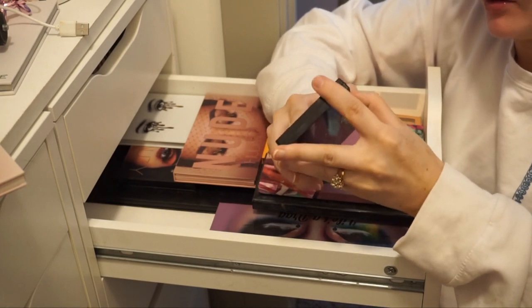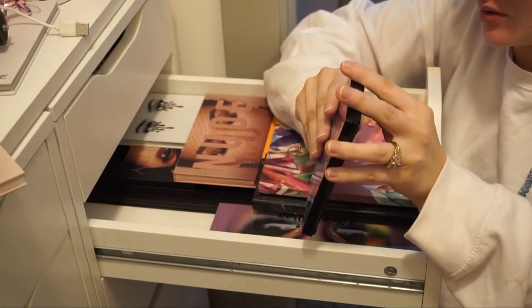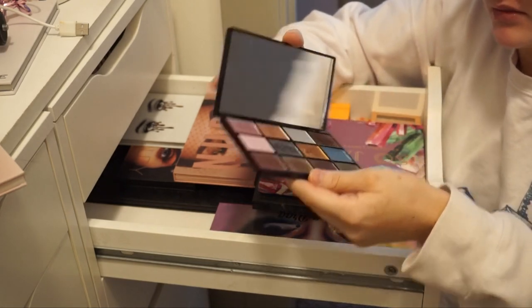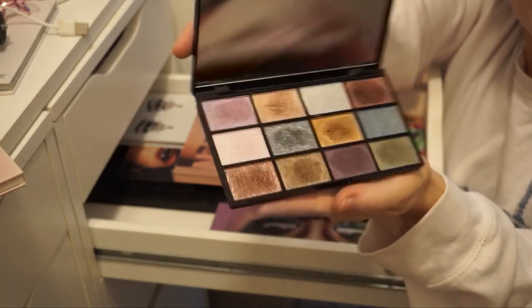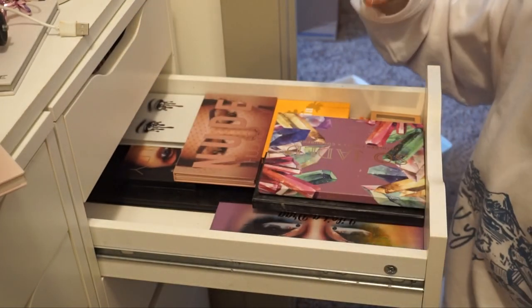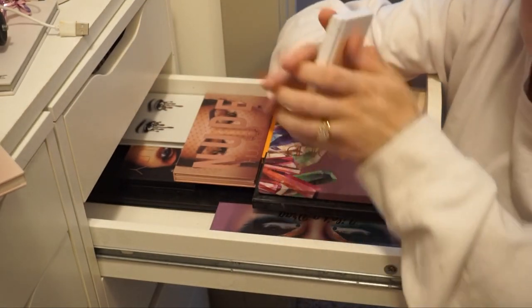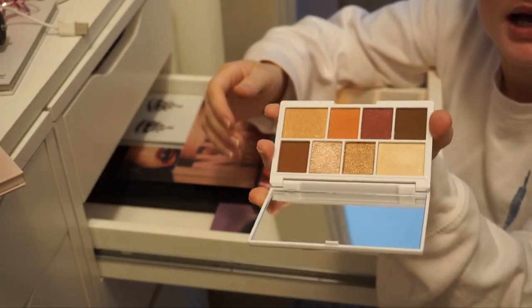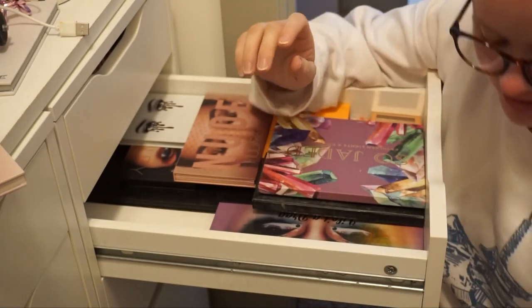The NYX Metals palette. This is kind of an interesting one because it's all foiled eyeshadows, or whatever. I'm going to set this aside for now and then I'll make a decision. And if I can't make a decision, I'll just get rid of it. This is the Makeup Revolution Nudes palette. I don't really love this, so I'm going to get rid of it.